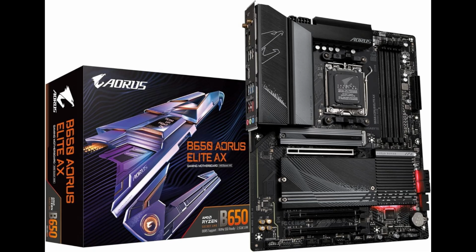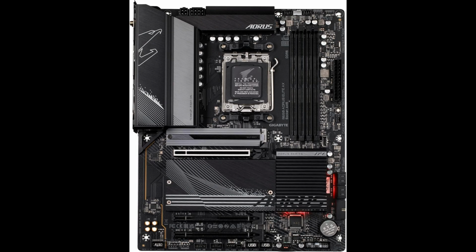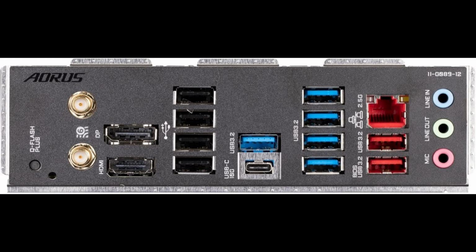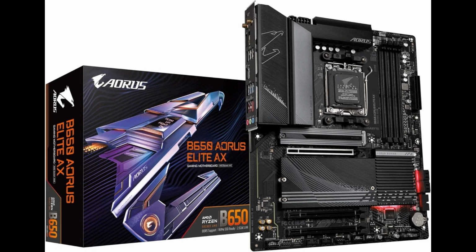If you're building a cutting-edge AMD Ryzen 7000 series PC for 2025, the motherboard is your foundation. Today, we're taking a deep dive into the GIGABYTE B650 AORUS Elite AX AMD B650 ATX motherboard. This board is packed with premium features, ready to power your next-gen build with incredible stability and performance.